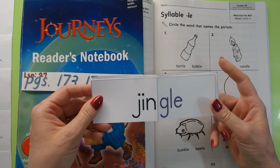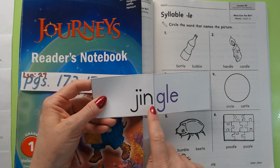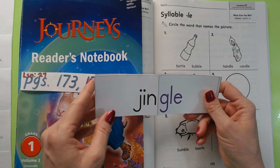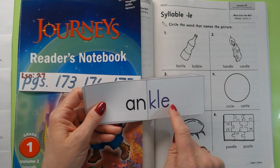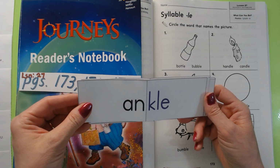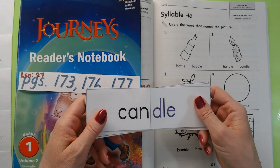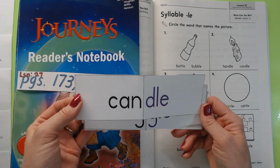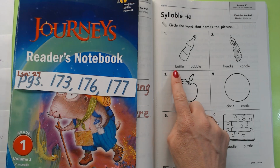And this two-syllable word says jingle. Jingle. See how we just have to break it into syllables and it makes it easier to sound out? This says ankle. Ankle is a body part right above your foot. And we'll just do one more because it happens to be on this page. Candle. Candle. So don't be intimidated when you see these two-syllable words.